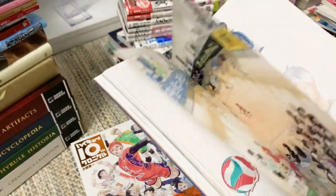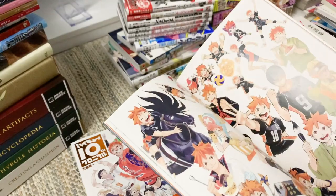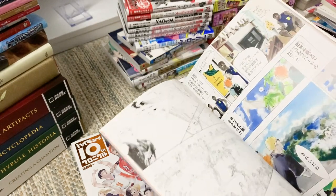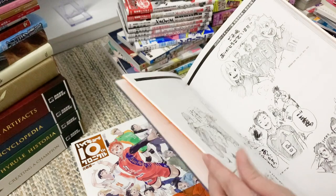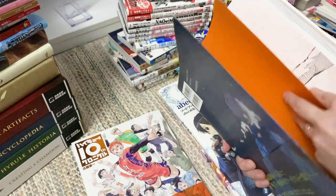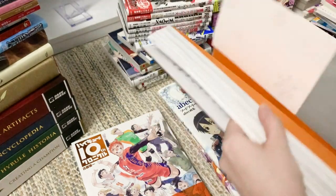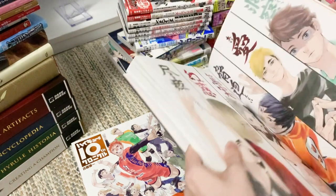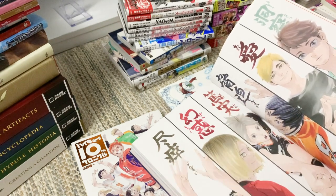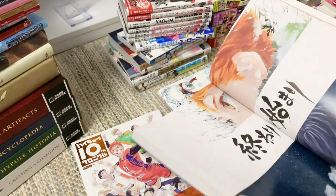As you can see, there is not a lot of text, it's mostly illustrations. But at the back, there are some pages with more text. There is a bonus chapter. And so some of this will be translated into English. But I'm not sure, I might just be content with having this copy in Japanese. I'm really not sure. I feel like this is part of the art, having these in Japanese.